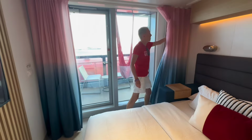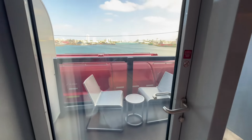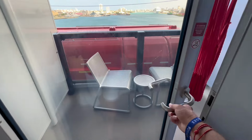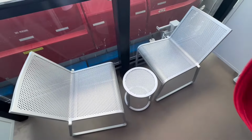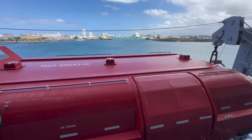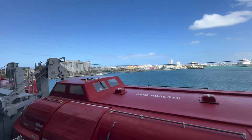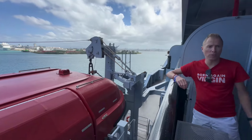Great touches. So let's take a gander at the balcony. As I mentioned, this is an obstructed view balcony. So instead of a sliding glass door, this one has an actual standard opening door. There we go. As we take our steps outside, of course we've got our hammock, which is so comfortable to sit in, plus 2 standard chairs and a side table. And our view, while it says it's obstructed, is really not that bad of an obstruction. Yes, we have a lifeboat right in front of us, but we can still see beyond it. You can see there's a Royal Caribbean ship currently docked over that way, and we can see all of beautiful downtown San Juan. And you can see down to the water when you're looking forward.